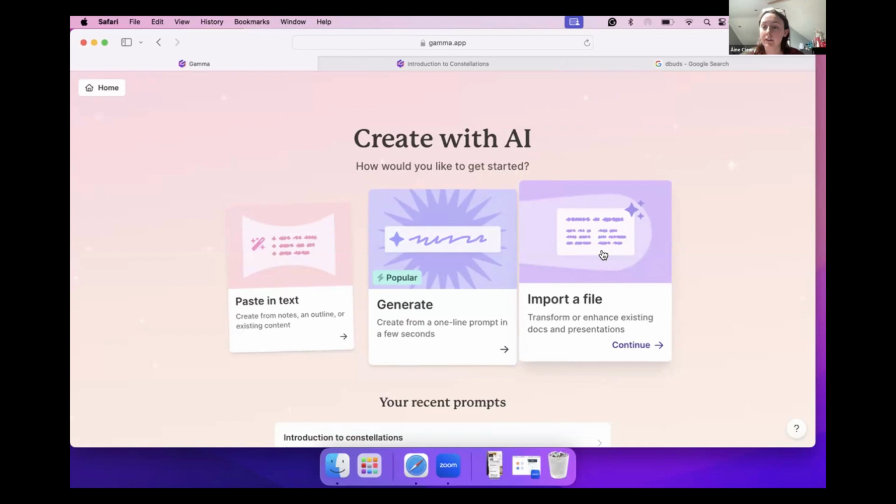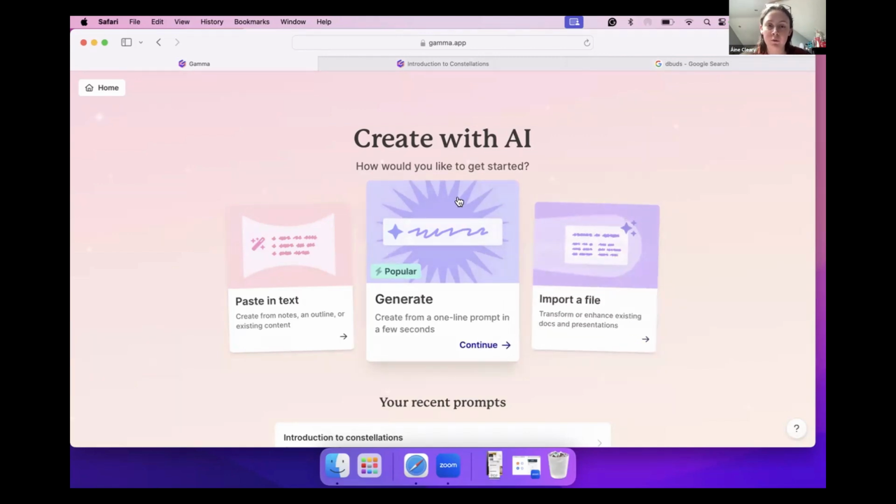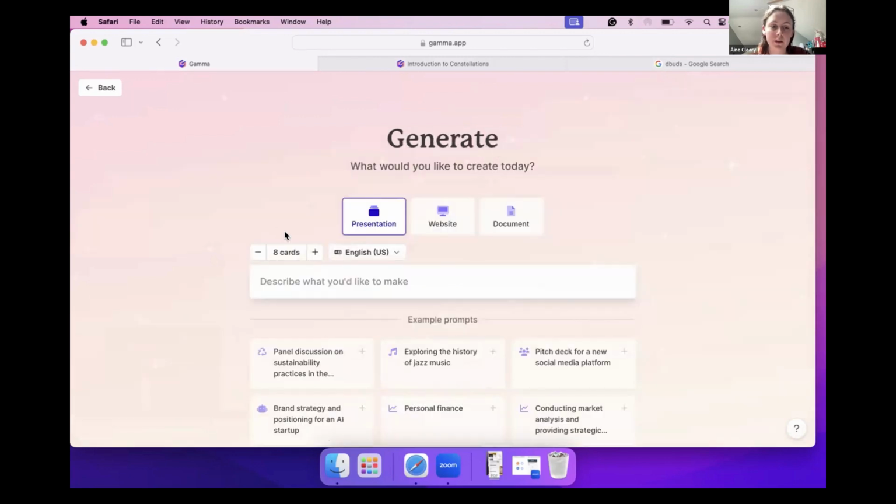I found it really great, to be honest. I find it hard if there's a lot of information on the page. I prefer to have visuals and bullet points and stuff like that. So I'm going to run through just generating with a one-line prompt to show you the process.